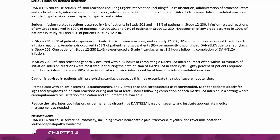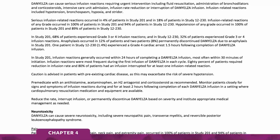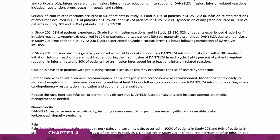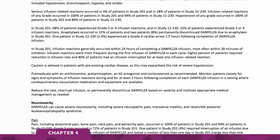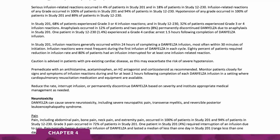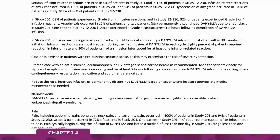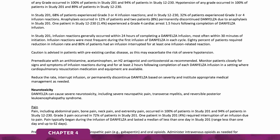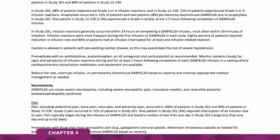80% of patients required reduction in infusion rate, and 80% of patients had an infusion interrupted for at least one infusion-related reaction. Caution is advised in patients with pre-existing cardiac disease, as this may exacerbate the risk of severe hypotension. Pre-medicate with an antihistamine, acetaminophen, an H2 antagonist, and corticosteroid as recommended. Monitor patients closely for signs and symptoms of infusion reactions during and for at least 2 hours following completion of each DANYELZA infusion, in a setting where cardiopulmonary resuscitation medication and equipment are available. Reduce the rate, interrupt infusion, or permanently discontinue DANYELZA based on severity, and institute appropriate medical management as needed.